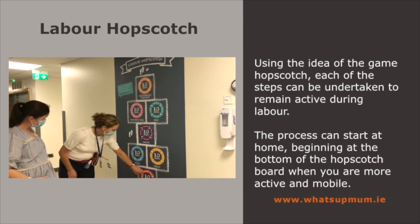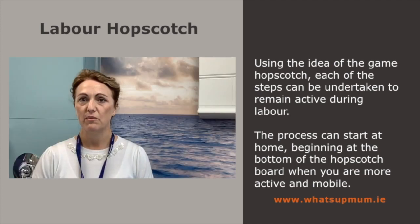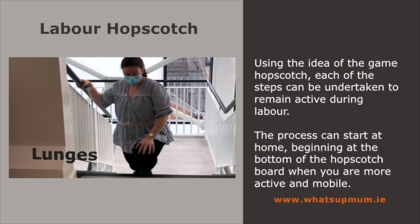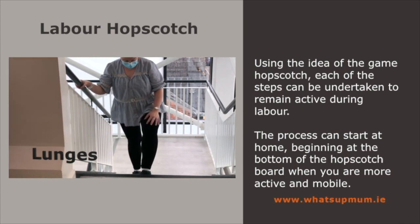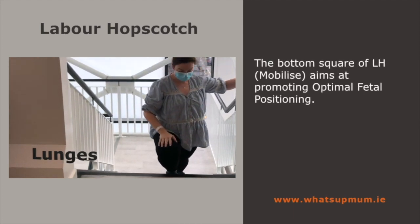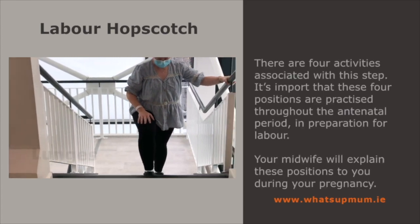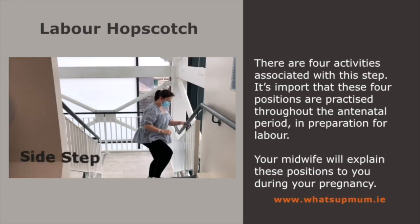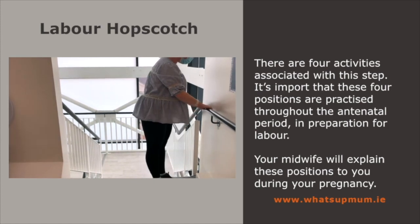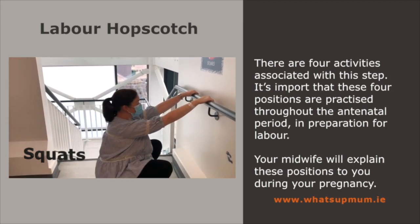Using the idea of the game hopscotch we all played years ago, each of the steps can be undertaken to remain active during labour. The process can start at home, beginning at the bottom of the hopscotch board when you're more active and mobile. The bottom square of the Labour Hopscotch is called the mobilised square, and it aims at promoting optimal fetal position. There are 4 activities associated with this step, and it's important that these 4 positions are practiced throughout the antenatal period in preparation for your labour. Your midwife will explain the positions to you during your pregnancy.